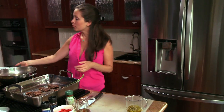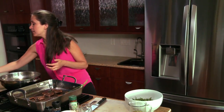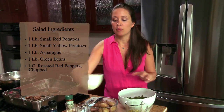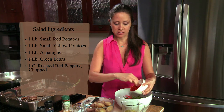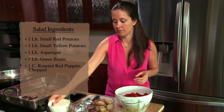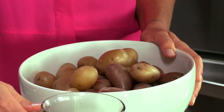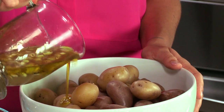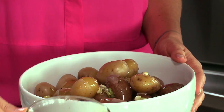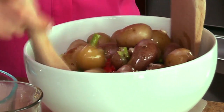So next we're going to assemble the salad. Take our greens and our cooked potatoes. We're going to add some roasted red bell pepper, another great source of vitamin C. And our potatoes. I'm going to drizzle the lemon vinaigrette on top. Toss it all together. Get it all mixed together, everything coated in the delicious dressing.